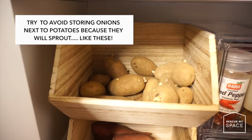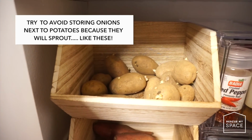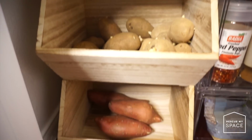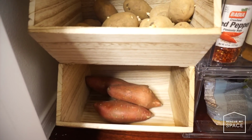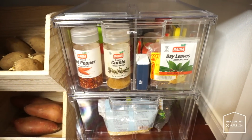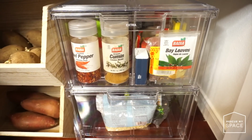And beneath the shelves on the left is where I have all of my potatoes. I have all of my regular potatoes on the top and my sweet potatoes on the bottom. And next to that is the new item that I added to this space. These are clear drawers that I purchased from the Container Store.